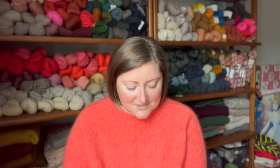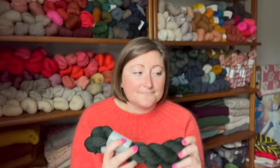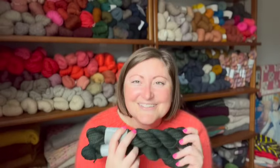I have no idea what to do with it, but it has to be something special because it's so nice. I would really like this to be the contrast color on something that is a light gray, so this pops. I think that'd be so pretty. It smells like books. It smells like a library. Oh gosh, I need a nap.